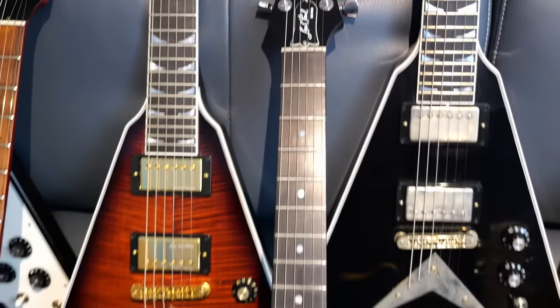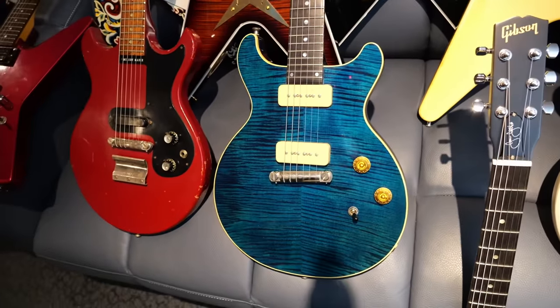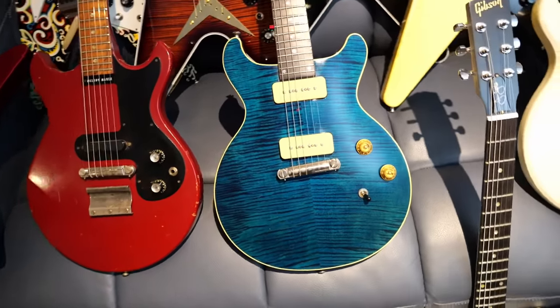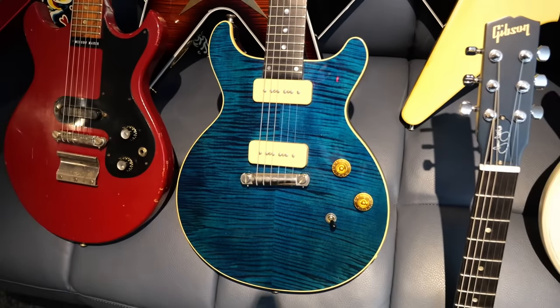And then here we've got another one of those P90s. So I don't think this is my personal collection one. I think the first one I showed you is the one I'm not going to sell, whereas this one, I could be tempted to part with it if the offer was right.